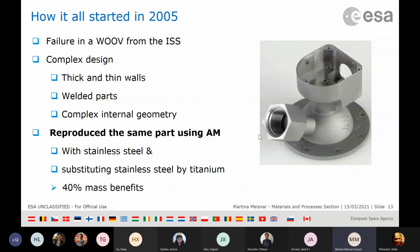And first we tried to print it with the same material, which was stainless steel. But we suddenly realized we don't need the same material, because the reason for manufacturing this with stainless steel was probably convenience. Stainless steel is a very sturdy material, as you probably know. It can withstand high loads. It's quite benign in terms of corrosion and so on, although not in this particular part. But it also has its negative sides. It's heavy and it sometimes has some other issues that need to be taken into account.